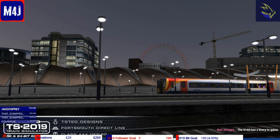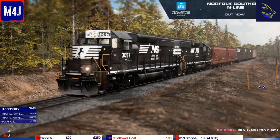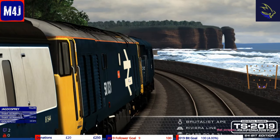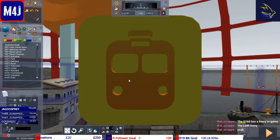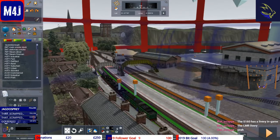Yeah, the S160s, they are the tender locos, aren't they? Is it the S100s as well that were the USA tanks? I'll have to look to see. I don't know what the licensing would be like, particularly if this goes up on YouTube. But I'll have to see if someone's done some reskins for Thomas the Tank Engine, just for the hell of it. We could do a day out with Thomas. I can imagine I'm more excited about that than some people.